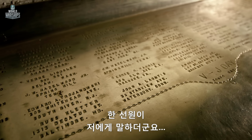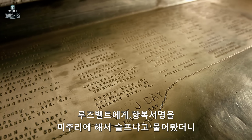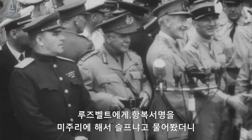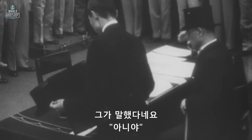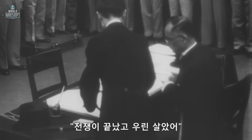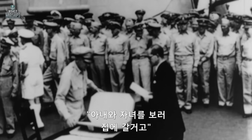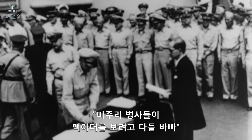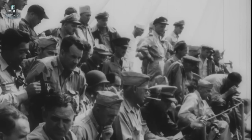A sailor that was on that trip once told me, I asked him if he was sad that he didn't get the signing instead of the Missouri. And he said, no, not really. He said the war was over, we had lived, we were going home to our wives and children, and all the guys on the Missouri were busy preparing a photo opportunity for Douglas MacArthur.